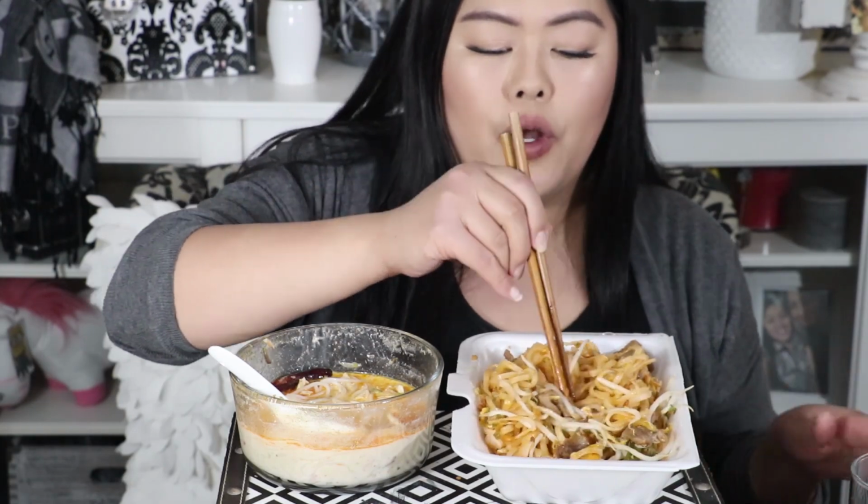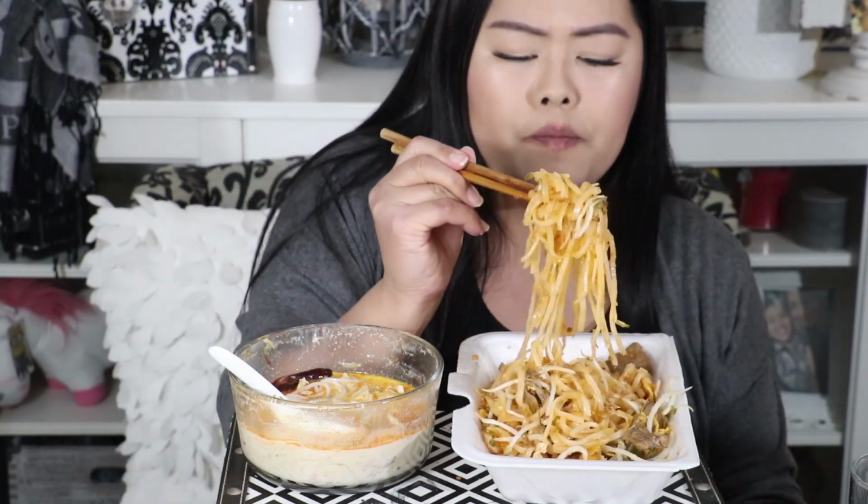My favorite to go kind of pad thai would be from Ramen Thai in downtown St. Paul and Pad Thai Cafe off of Grand Avenue over there by the Macalester College. Those have my favorite pad thais.